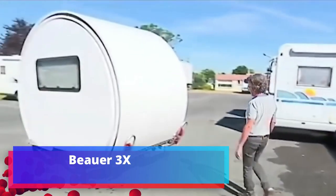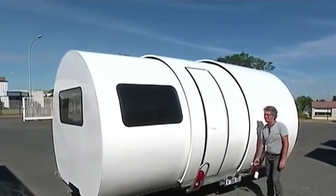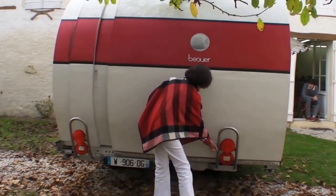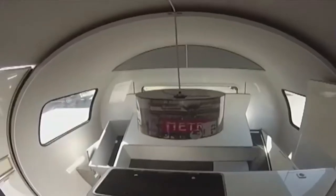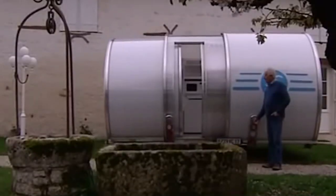BOA 3X. At first glance, this is a fairly common house on wheels. However, it is not worth hurrying to conclusions regarding the novelty. The secret is that the trailer can deploy automatically. To do this, the user just needs to press one dedicated button on its body. After pressing it, a magical transformation will start.